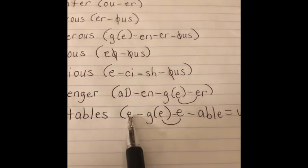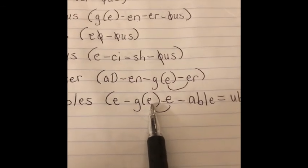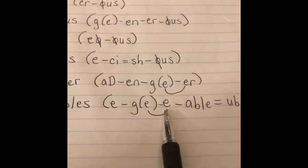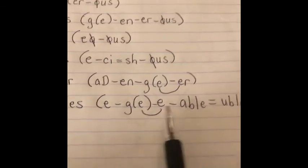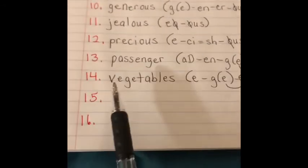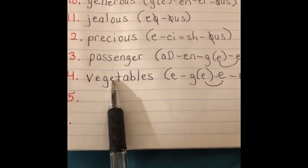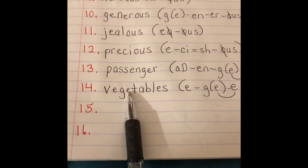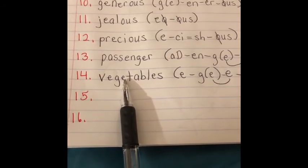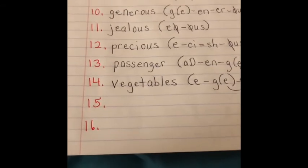So the first E says eh, G next to an E says a J sound, and then we don't really pronounce this in Texas, but it's E alone says eh, and ABLE says able. So we say vegetables in Texas without hearing this E here. In some regions, like in Miss Carden's region, they actually said vegetables, where you kind of hear an E alone in the middle.